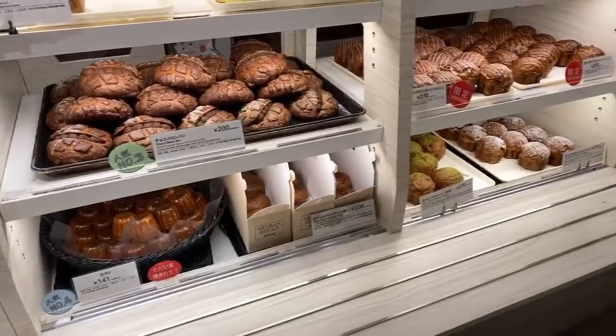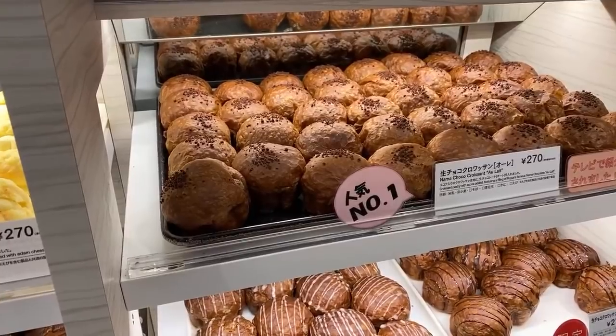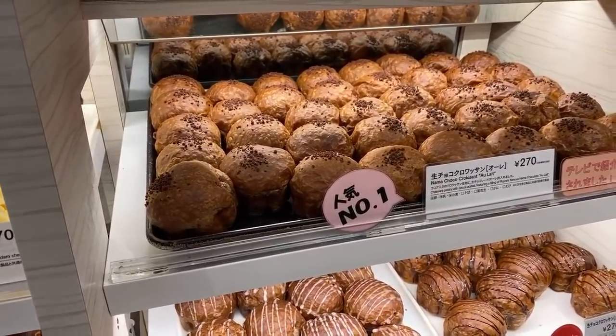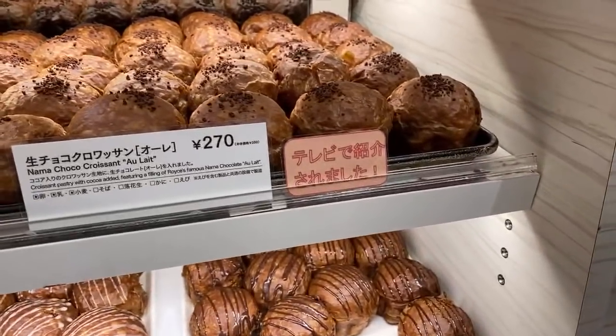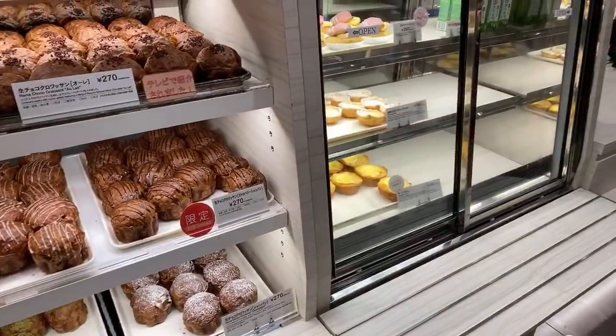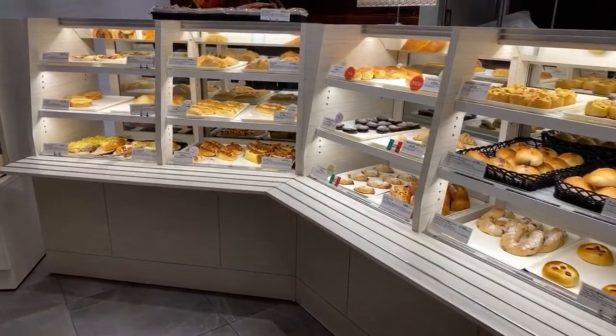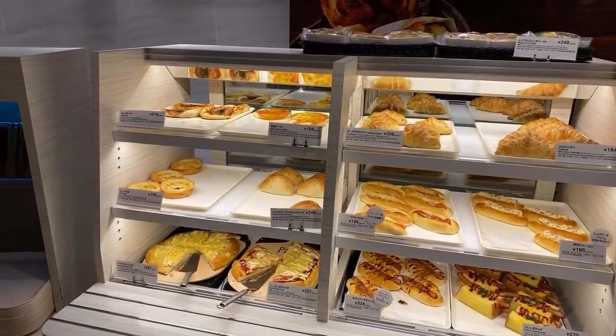And they're all making Royce chocolates. I don't know what to get. Oh, this is the number one popular one. It's a Nama Choco Croissant au lait for 270 yen. It's been on TV, so it's number one. It says right here, as seen on TV. Wow, I don't know. And they have tarts in here in the refrigerator. That's a tough one. Oh my gosh, I gotta get something. All right, I have to do it.